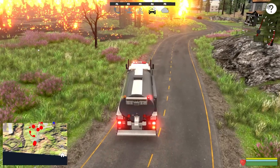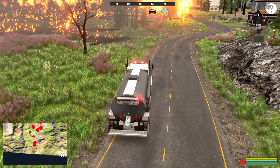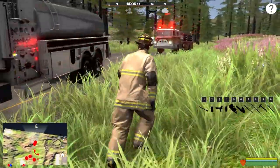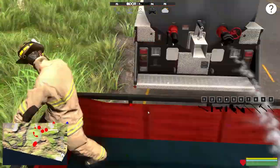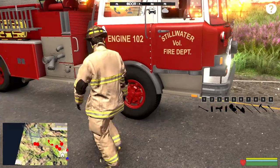All right, we'll park her right here. This turned into quite the fire scene. It really just has. Alright, drafting pool. There we go. Now we need to get some water for this bad boy.